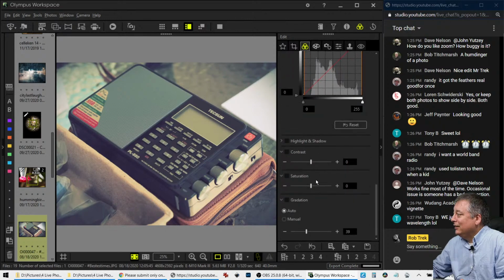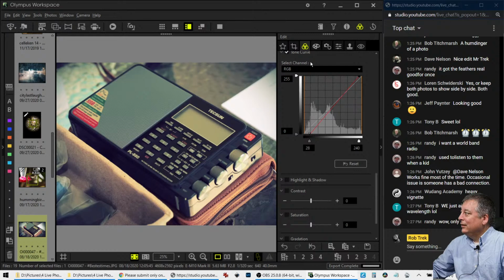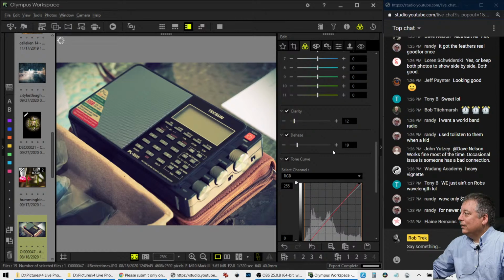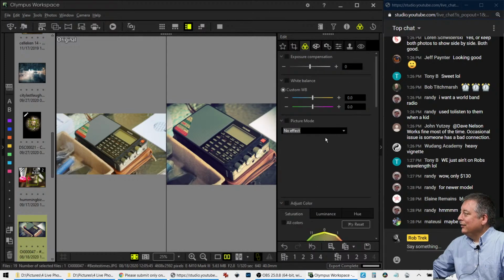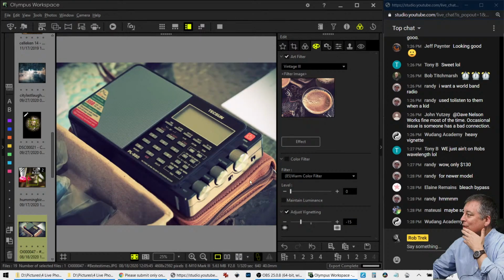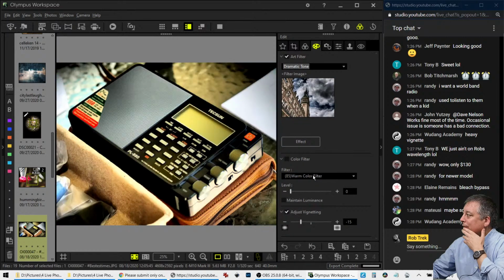And let's just do a very simple tone curve. We won't even bend it. And I think that's it. Yeah, I don't have any grain options with Workspace. Let me see. If I do monochrome, sometimes I get grain, but yeah, I just don't have any. I'm not convinced by this vintage filter though. All right, we'll go with that.